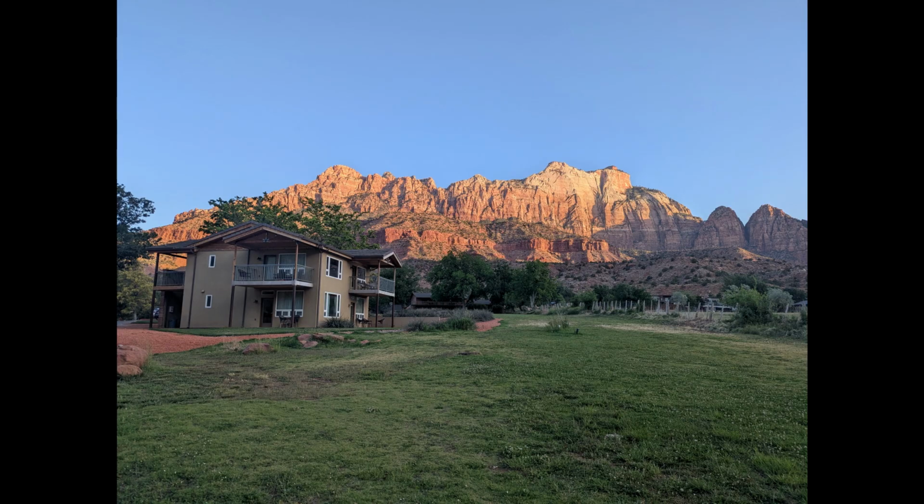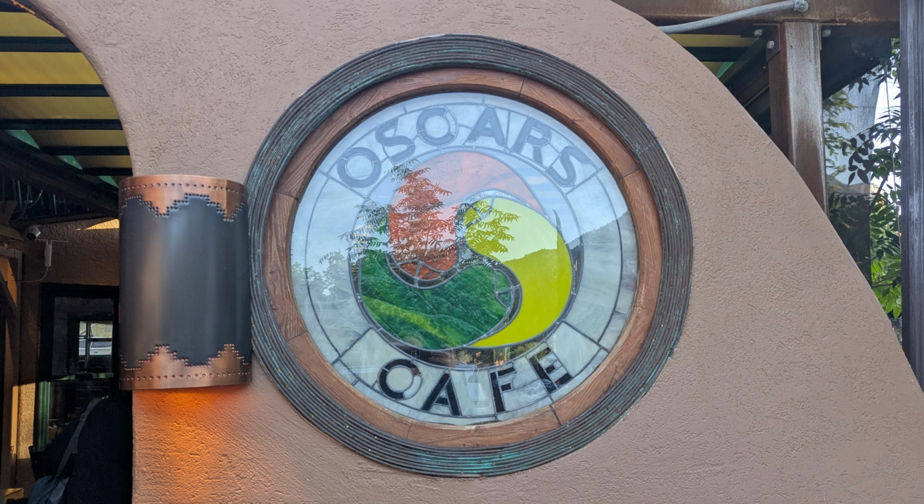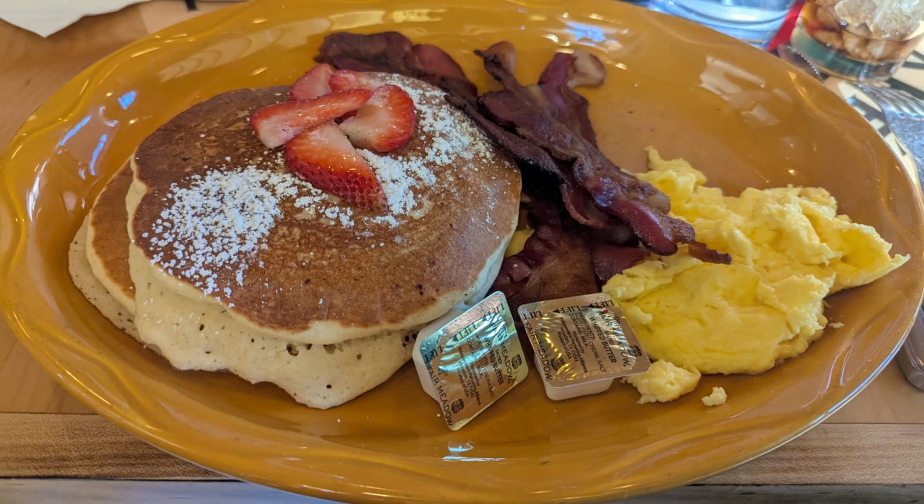And this was a view of me getting up in the morning and sitting outside with my coffee at the Driftwood Lodge. For breakfast, we headed to Oscar's Cafe. This was a great choice. Their pancakes were incredible, the fluffiest pancakes I've ever had. They had great service, really quick in and out.